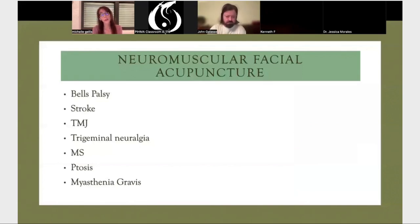So neuromuscular facial acupuncture is also classes that I offer. And if you learn this and you specialize in this, now you are opening yourself up to a whole world of people. If you guys live in Arizona, you're kind of like my population here in Florida. And as people get older, they're more susceptible to trigeminal neuralgia. They're going to have arthritic conditions, which can cause the trigeminal neuralgia, the TMJ.